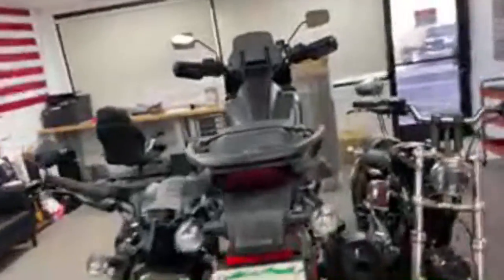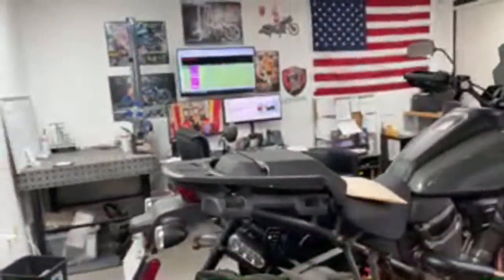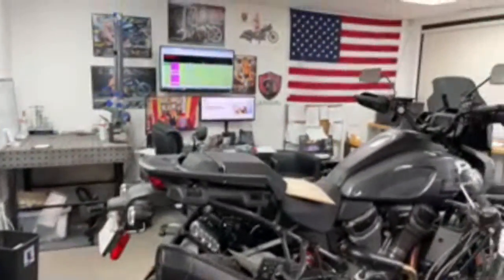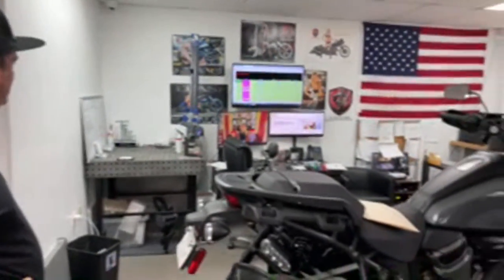It's kind of a pigsty right now. There's a little stuff going on. Oh, you're working. Yeah. This is a little R&D room. Doesn't look like it, but R&D, figuring it out. So we're gonna put a Pan America on there. We've got some stuff for it. And with the new Sportster on the other side, we're working on some stuff for it too.